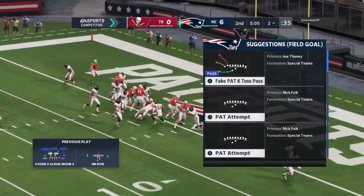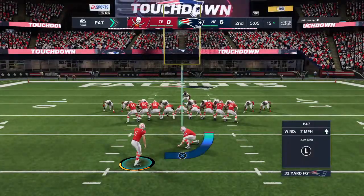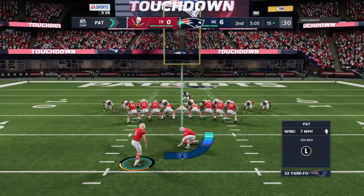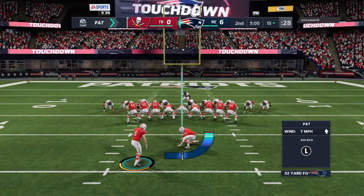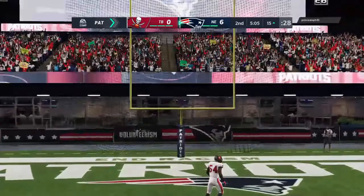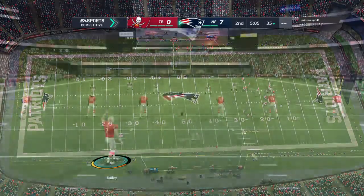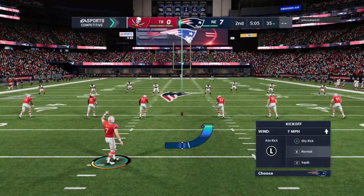And the Patriots drive right down the field and score on the opening drive. Nick Folk for the point after, and he gets it to make it 7-0 Patriots. Makes the score Patriots 7, Buccaneers nothing.